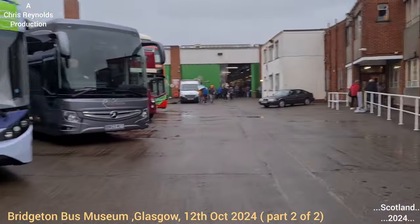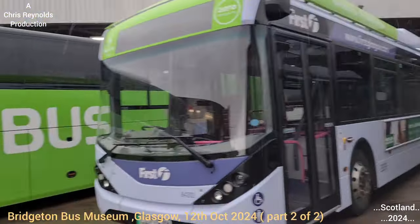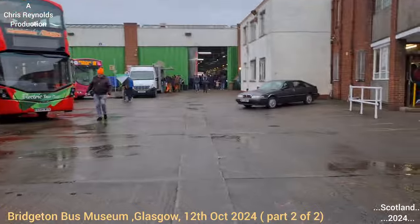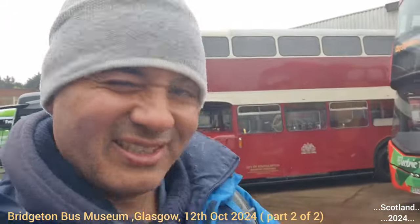So being October, the weather's very changeable. One minute it's sunny, next minute it's raining. It's quite cold as well, I wouldn't be surprised if it starts to snow. That's the thing about Bridgeton, it's obviously October.